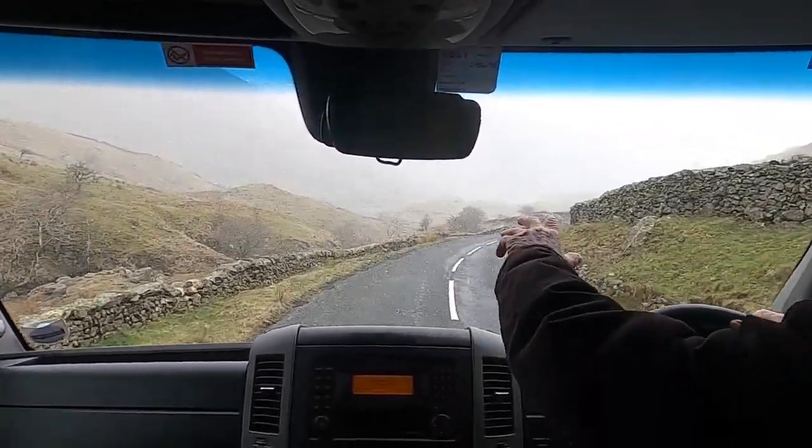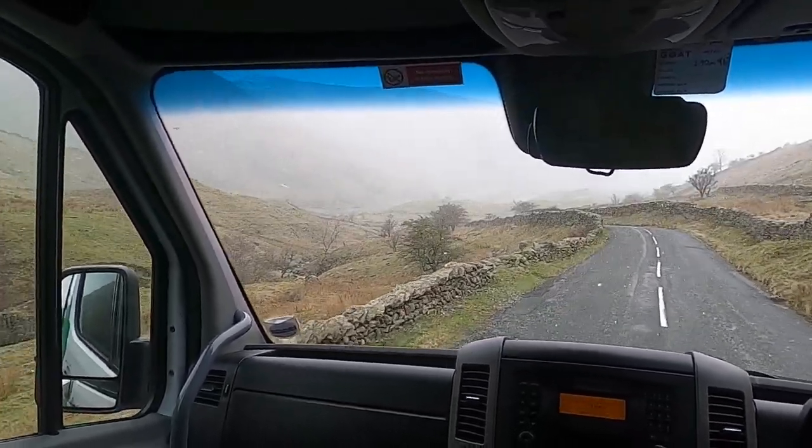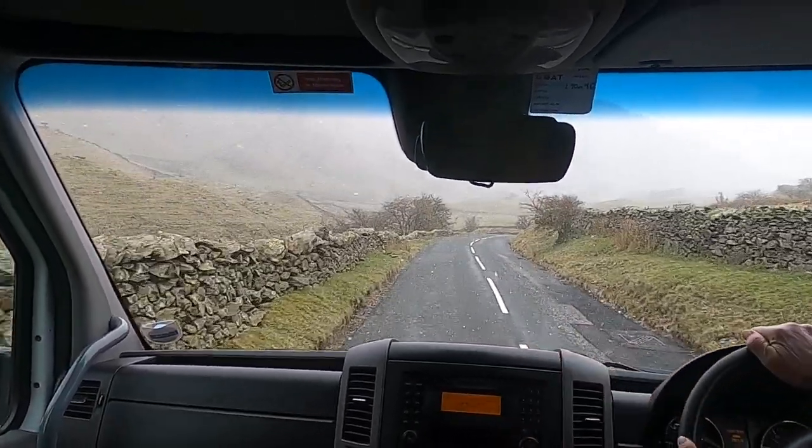All these lumps and bumps and knobs here are moraine deposits from the last glacier to retreat up the valley. Not that long ago, really, something like 12, 13,000 years ago.